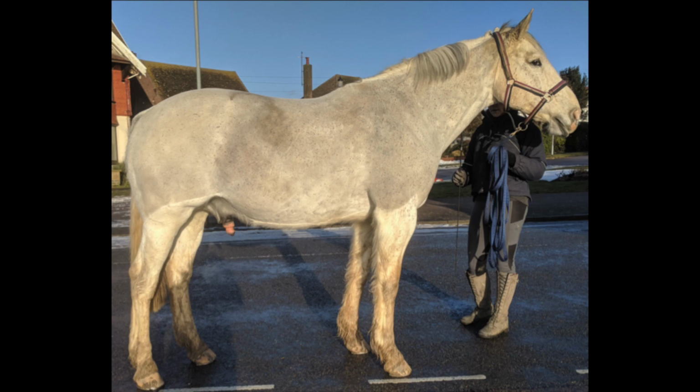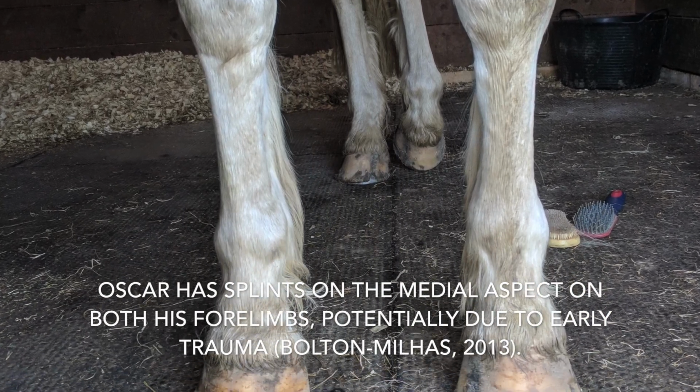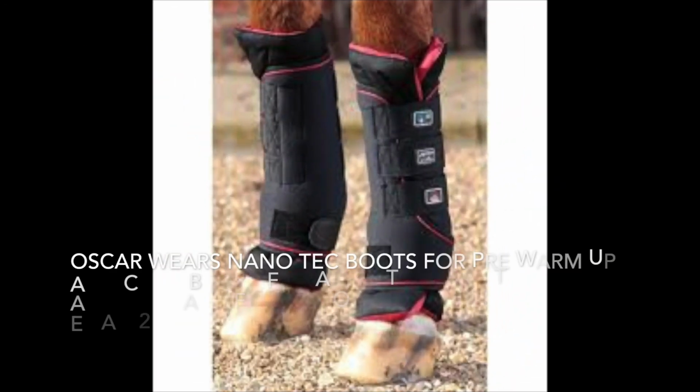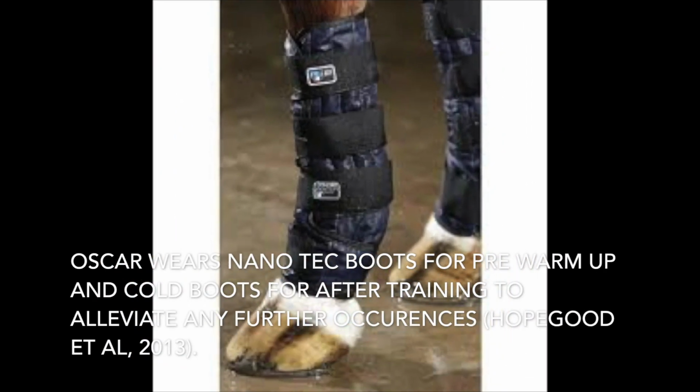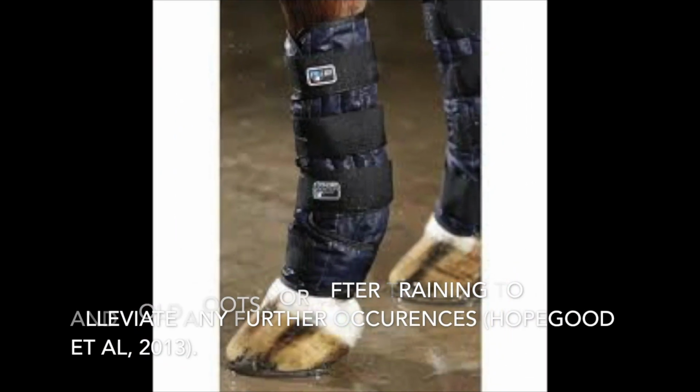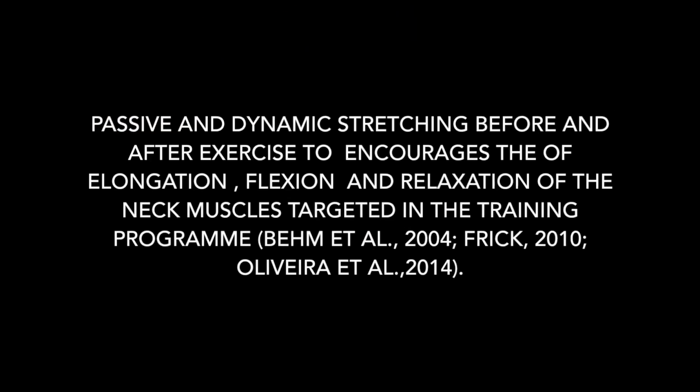Back in Clayton 2013. Oscar wears infrared boots which report to flush away toxins, reduce lactic acid buildup, increase flexion and decrease recovery time, claiming to alleviate the strain on tendons and ligaments and structures. However, research by Lindner 2014 disputes this, stating heat within boots and bandages can be detrimental, supported by Hopegood et al. 2014.